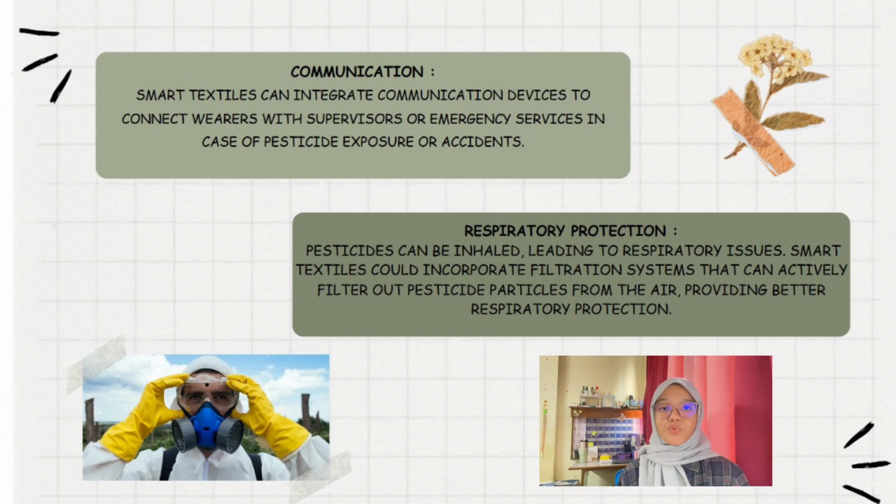Next, we have respiratory protection. Pesticide can be inhaled, leading to respiratory issue. Smart textile could incorporate filtration system that can actively filter out pesticide particles from the air, providing better respiratory protection.